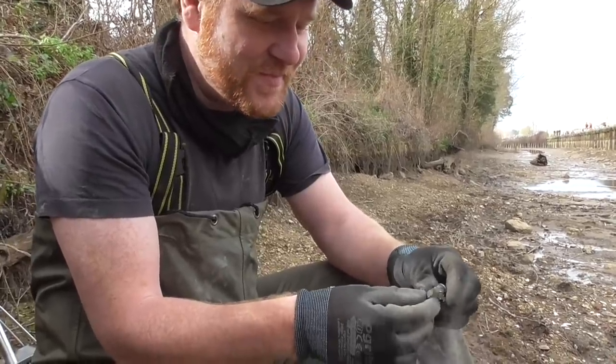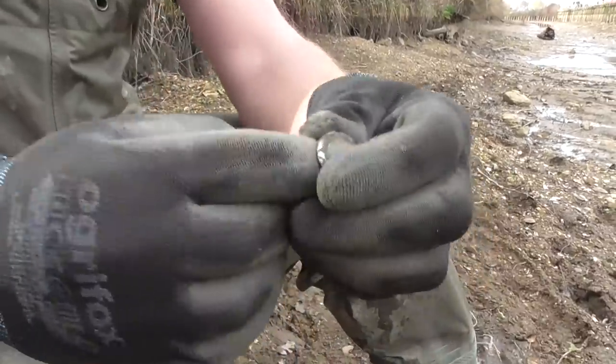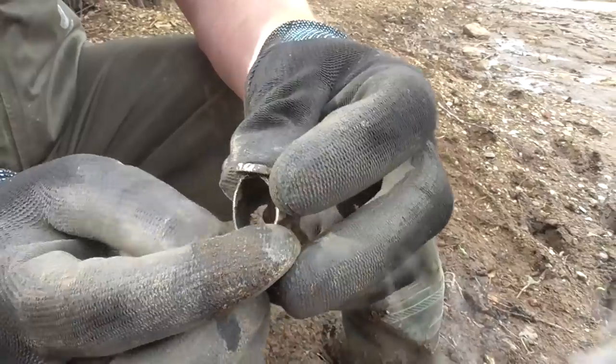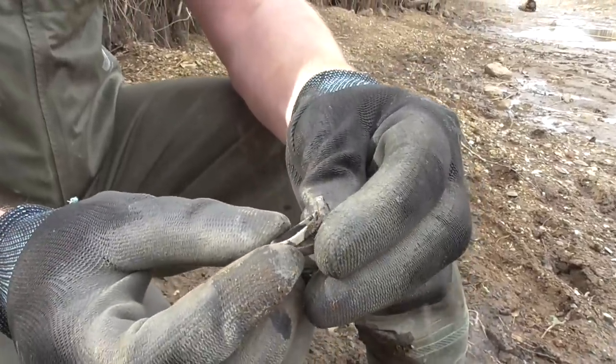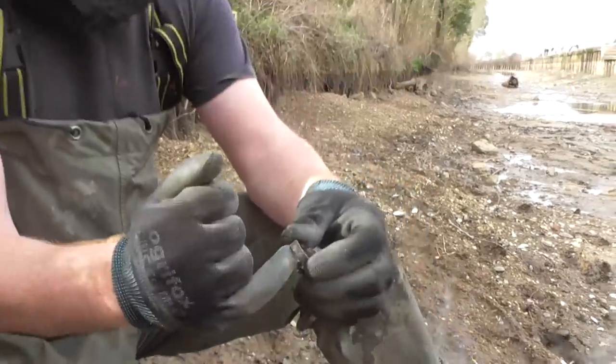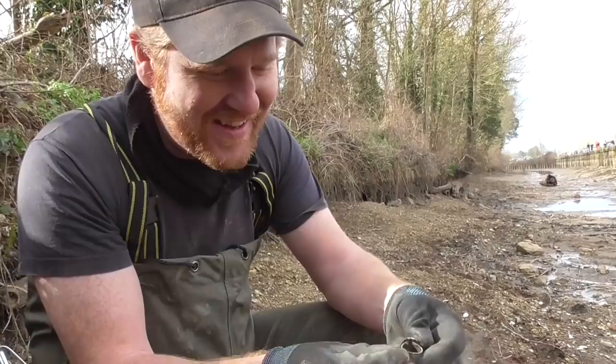That might even be a silver band around it, if you can see a little bit. So I thought it was a coin. Yeah, well, look, that bit was underneath. You've got silver around it. It looks like silver, perhaps. That'll clean up lovely. You've got a nice brass ring around a little silver surround. How cool is that? That is very cool.